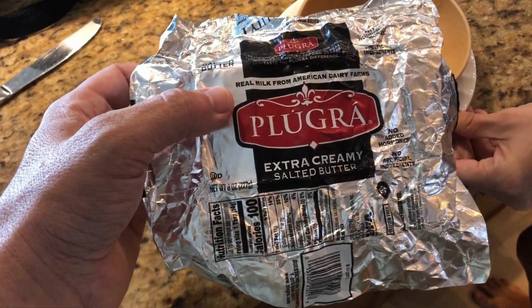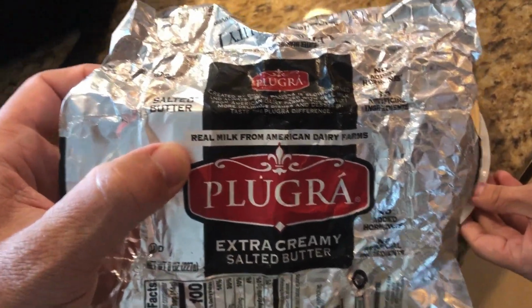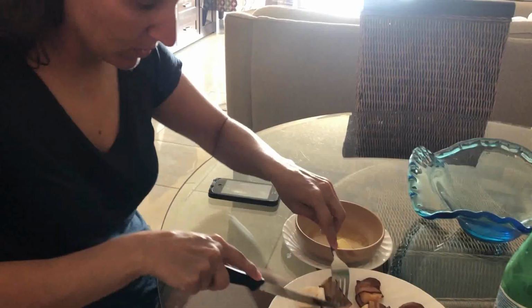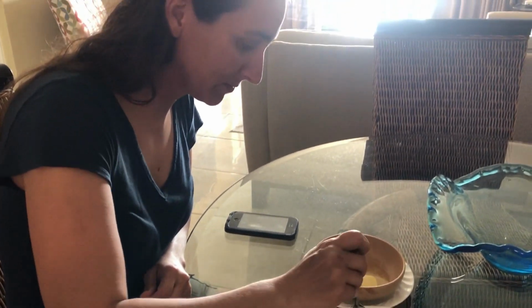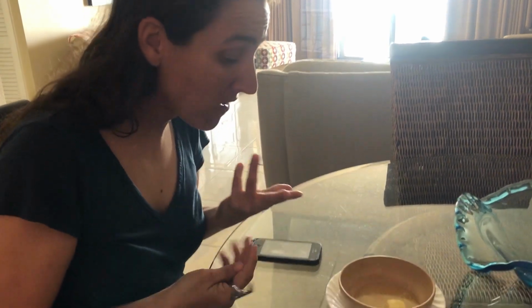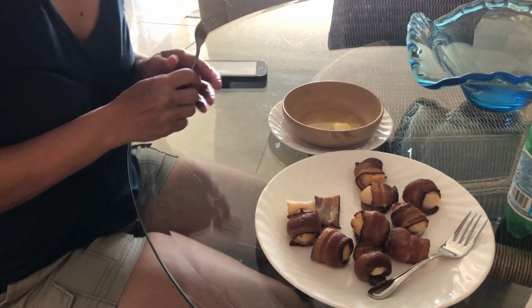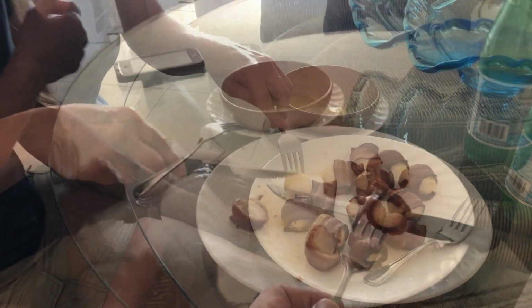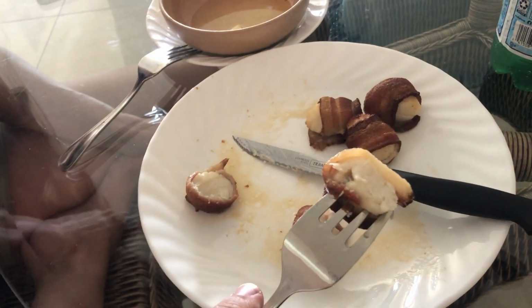And this is the butter we use, but this is real butter, not margarine, not made from vegetables. Good stuff. She's gonna taste it first. If it's nasty, I'm not eating it. I like it. Good deal. I like the texture. Yep, this is a win. It tastes pretty darn good.